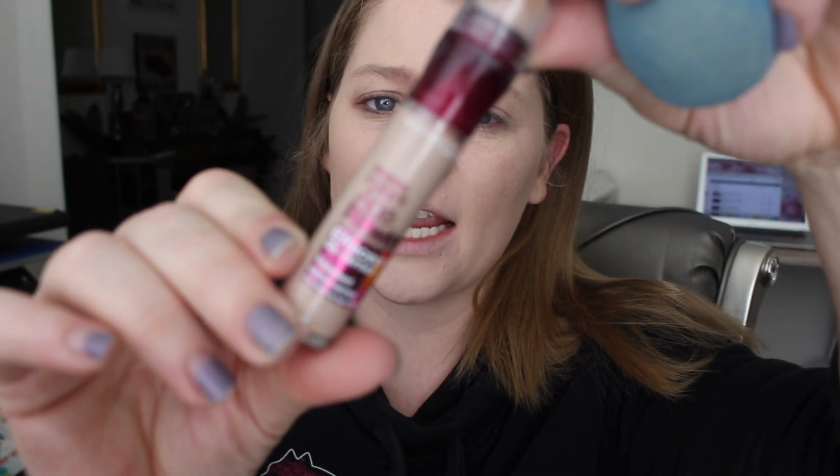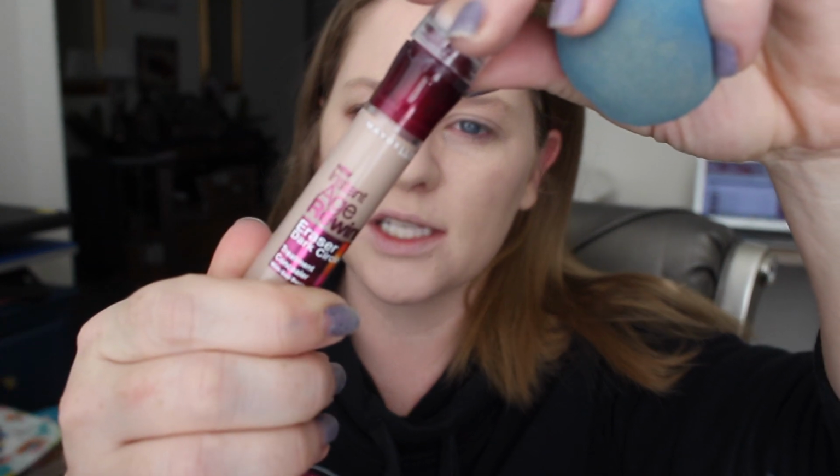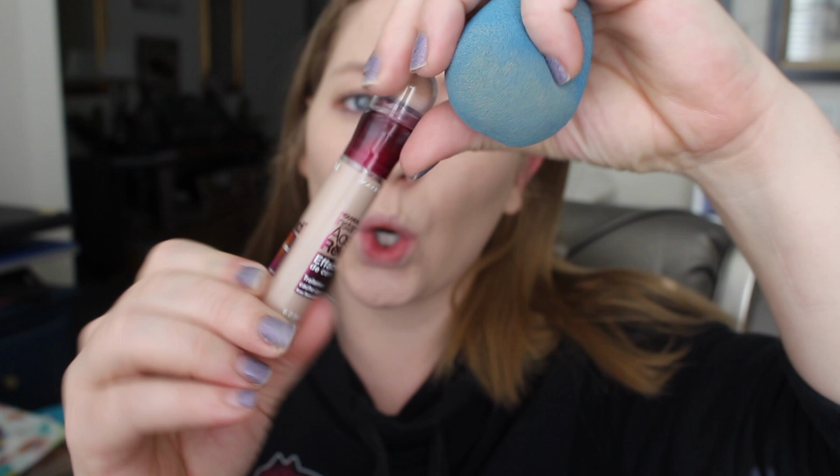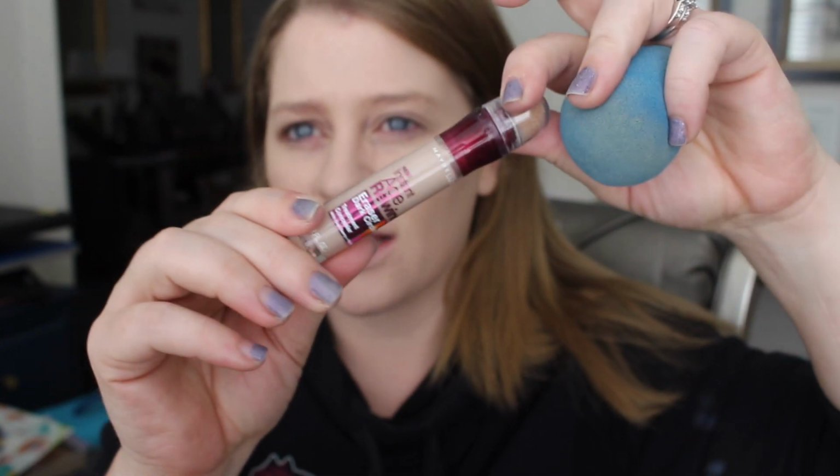Oh my gosh. So this is the Maybelline Instant Age Rewinder Eraser Dark Circles, and she got me the color Fair Claire. So I don't know how I forgot about this. I used to love this stuff. This was my favorite thing back in the day, and it was the only thing I could afford when I very first started YouTube. I was bare minimum with makeup.